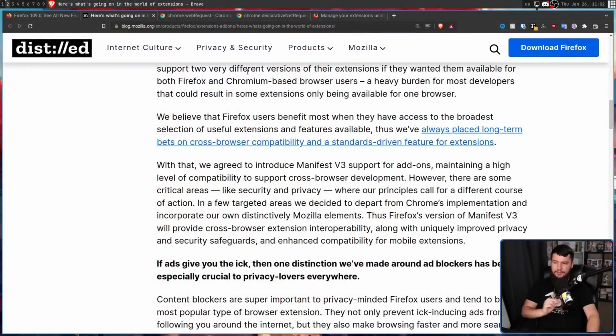So Mozilla wanted a more long-term solution. A long-term solution where they don't lose support for these content blockers. In a recent blog post from Mozilla, they say this: "With that, we agreed to introduce Manifest v3 support for add-ons, maintaining a high level of compatibility to support cross-browser development.